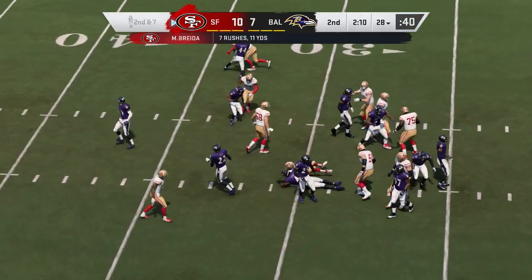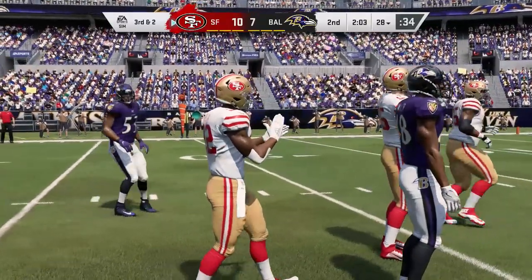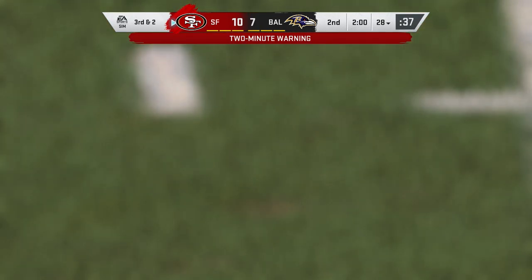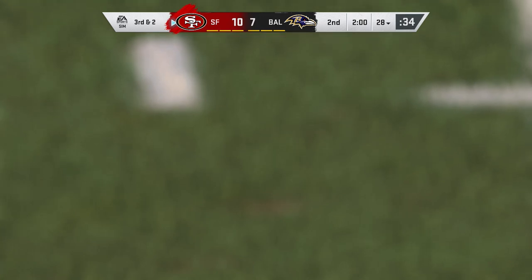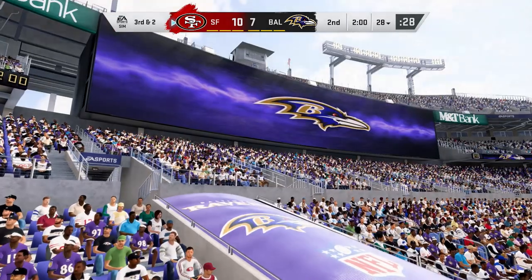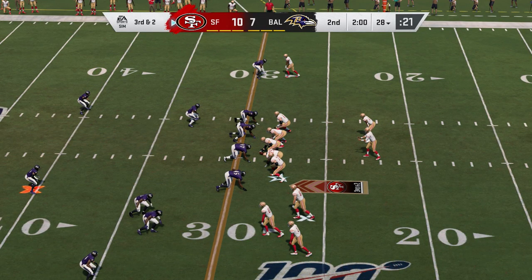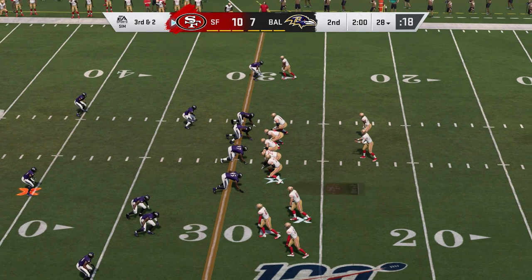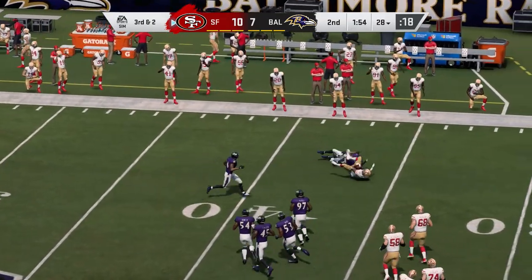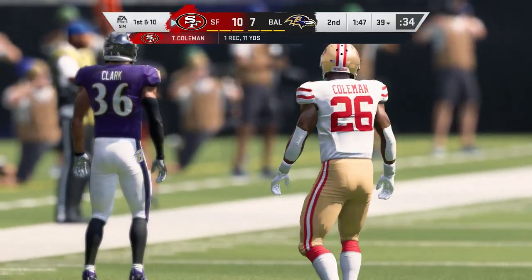Now it's Breida, and he'll take it forward for about five up to the 28-yard line. It's caught by Coleman, and he gets this one just shy of the 40. They'll mark him down at the 39. The Niners have the first down on a gain of 11.